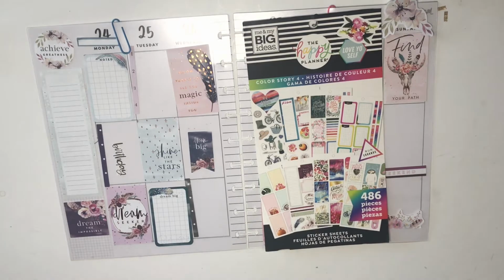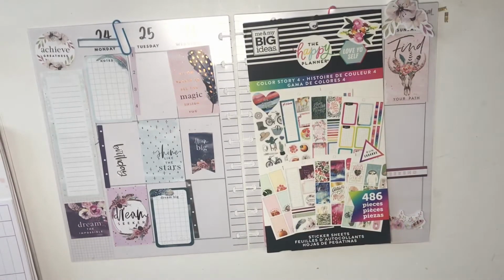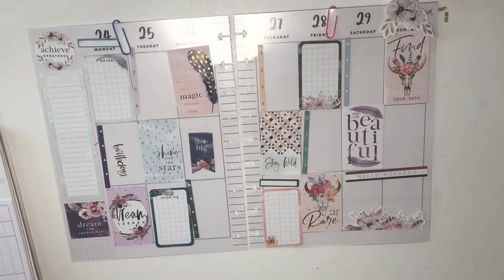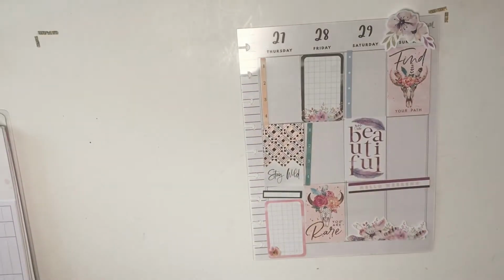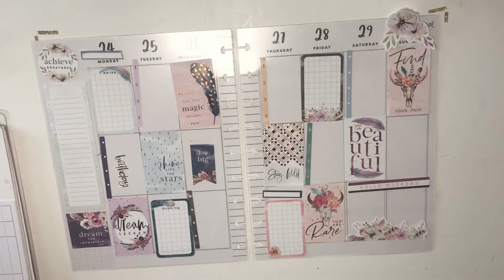This week, I have decided to use the Color Story 4 book, and I'm very excited to announce that I've used it for the last couple of weeks, and I have finished almost the entire book, guys. That very rarely seems to happen. So I love Color Story because it's easy when you need to do a fast spread, everything's coordinated, and this really has that dream seeker vibe.